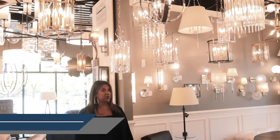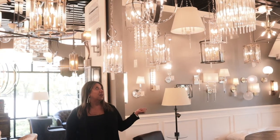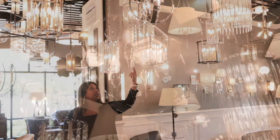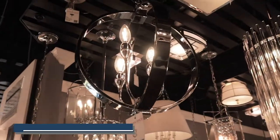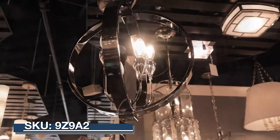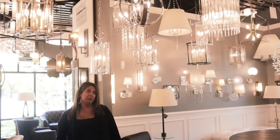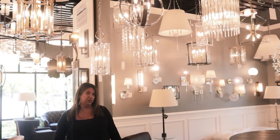Today we're going to show you some beautiful styles in our Hudson Valley room. This particular one is more of a transitional look. It comes in different sizes and different finishes, and you could use 2 or 3 depending on your application. It would look just simply beautiful.